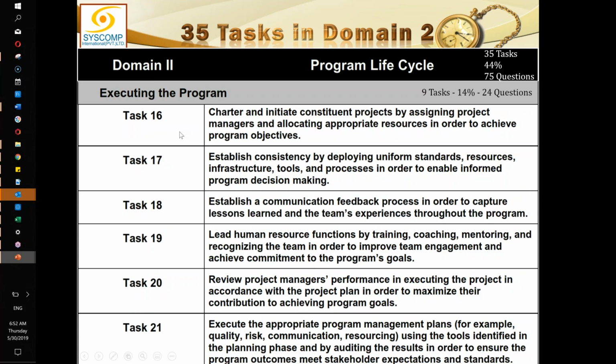Then we have execution. I think we should not move on to execution right now because we have almost completed the time. We can move to the 16th task tomorrow if you like. Sure.